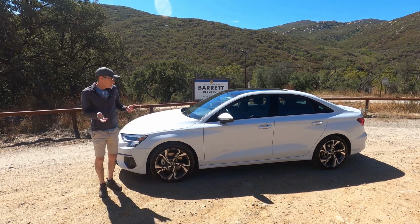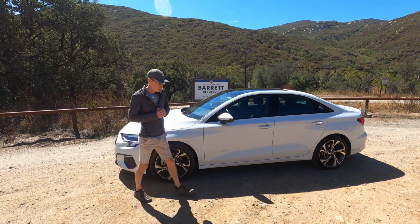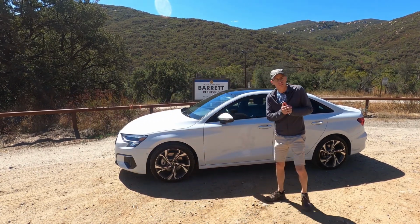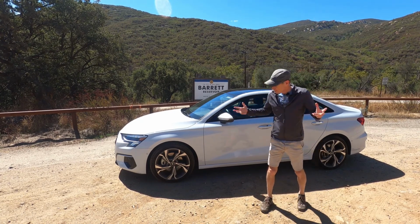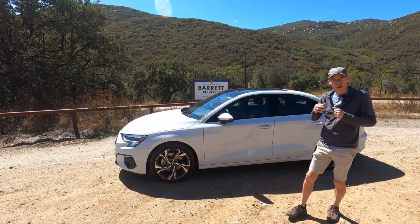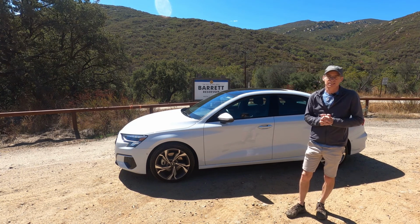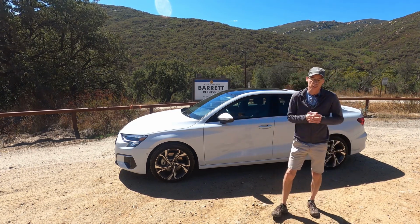Hi, Nigel here with the Drivewire, and this is the brand new Audi A3, and things have changed quite a bit since the last model. It's undergone a full redesign and it has a new powertrain. Now, it's still a very pretty looking car. It's more stylish, it's more elegant than before, and best of all, it isn't an SUV or a crossover. It's a sedan, which we like.